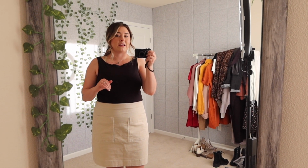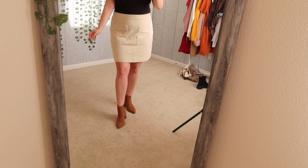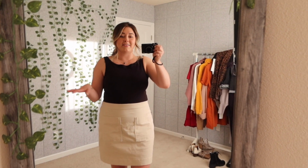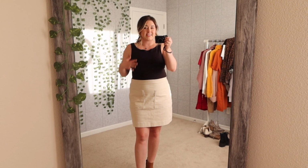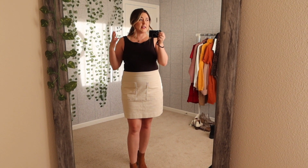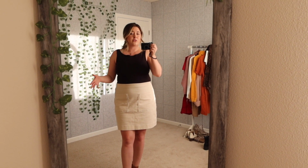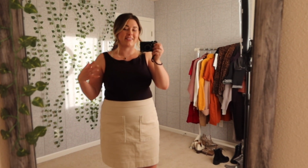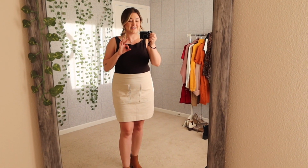But I would most likely not just wear this. I would most likely either add a cardigan or a jean jacket. A denim jacket would be so cute with this, and I just have some brown booties on. These are from Target, which I shared in my last video. But this is just so cute, such a cute fall staple. With this outfit, since it's neutral colors, you can do so much with it. You could add so many different layers to it. I'm going to add some denim here in a minute, but you could add any pop of color with your cardigan. There are just so many possibilities with neutral tones, and it's very good.